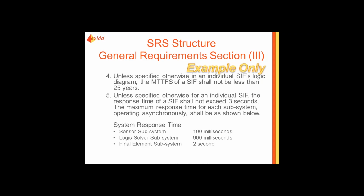Unless specified otherwise for an individual SIF, the response time of a SIF shall not exceed 3 seconds. Maximum response time for each subsystem operating asynchronously shall be shown below. So here again, you need to know for this particular SIF how quickly it is going to respond and how quickly it needs to respond. And what we're saying here for the final element is 2 seconds. And I know that there are some final elements that are much slower than that. So again, you'd have to take that into consideration during the design.